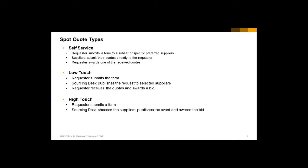In the self-service option, this is a pre-configured option where the end user or the casual user is required to log into the tool, submit the request, and also award with very little engagement from the sourcing team. Think of the sourcing team as just having visibility into it as a watcher, but no activity or responsibility is required from their end. In our scenario today, I'm going to be demoing the self-service option.